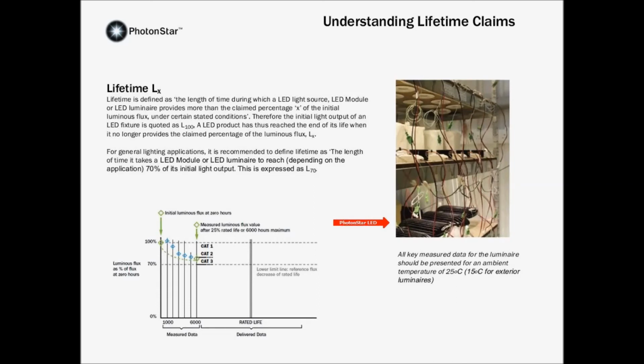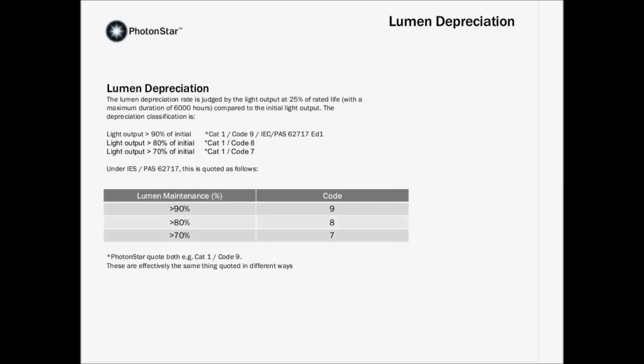Okay, so lumen depreciation. There's a code here. The other way of doing it is to look at how quickly something will depreciate. So we're going to do a test, quoted at 25% of rated life, up to a minimum of 6,000 hours. So we'll do the test at 6,000 hours and ask, how quickly does it decay? If it's at 90% of initial light output, we can give that a category 1 or a code 9 against an IEC pass standard. And basically that will be a really superb bit of performance.